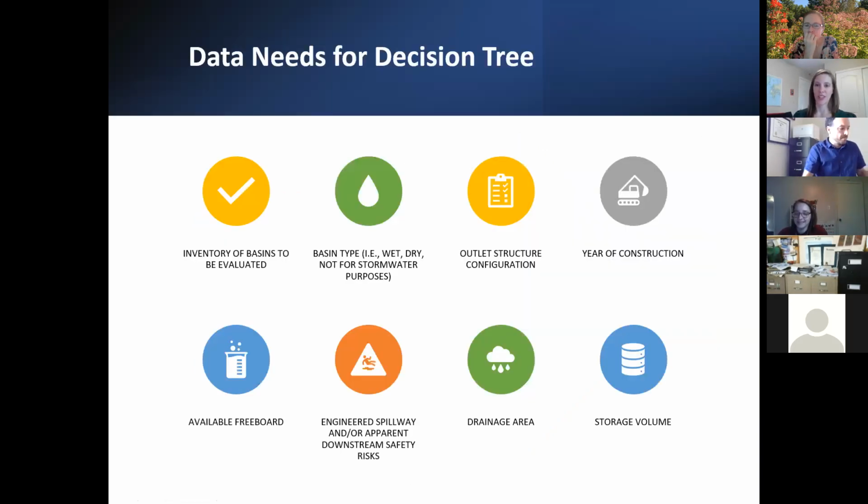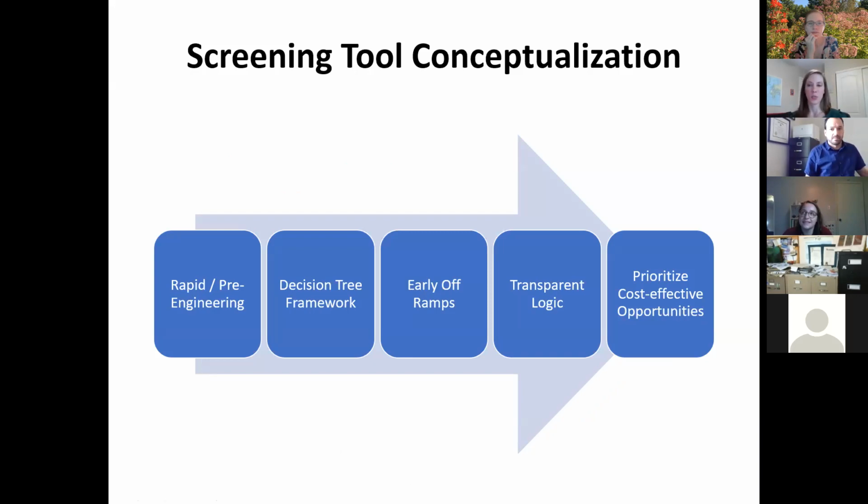As we were conceptualizing the screening tool, we wanted to make this something that could be done as a pre-engineering step. We wanted to make it a more rapid exercise, simple enough that we could apply it to many communities, and many different users could apply the tool, by providing it in this decision tree framework. We provide some early off-ramps that are the most simple types of retrofits and also the most cost-effective. The tool provides step-by-step instructions with transparent logic to ultimately prioritize these cost-effective opportunities.